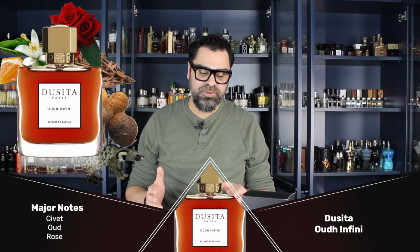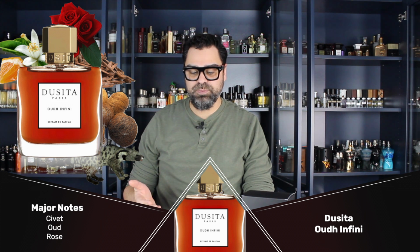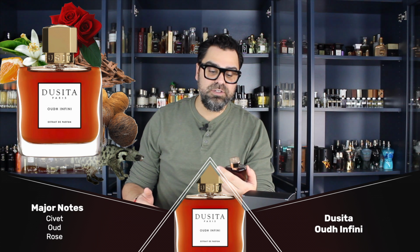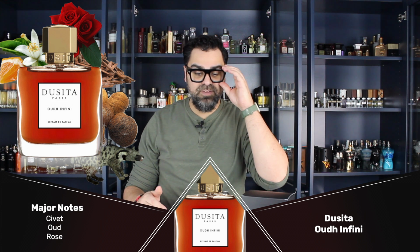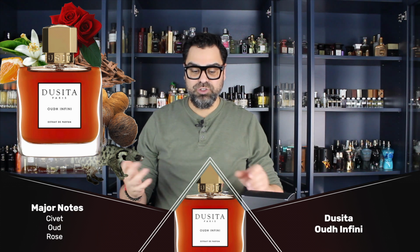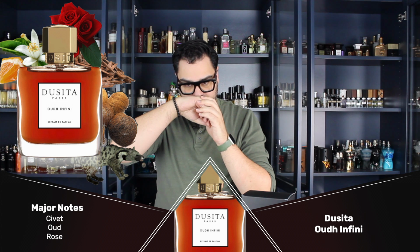It really does remind me of an older scent. It wouldn't surprise me that an older scent would smell like this. This is where it's pulling from. And we don't have too many of these that come out. Like this was a 2015 release. We don't have too many fragrances that smell like this that are released in the 2000s. There's a beautiful rose note here.